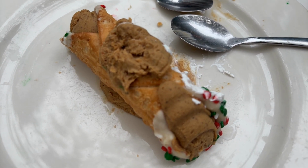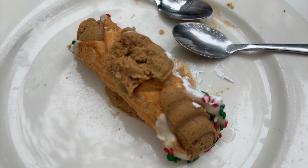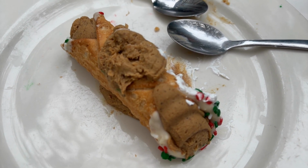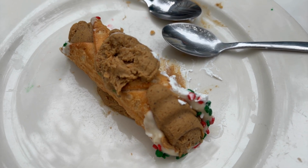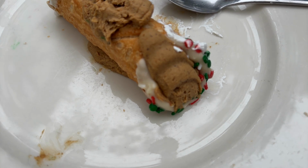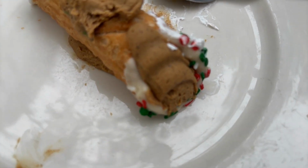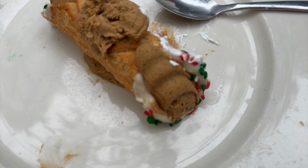The gingerbread cannoli is very good. The cannoli consistency is perfect. You get that slight crunch, but it isn't really crunchy and it isn't too soft. I actually like that on the ends they put some icing and then they put a few holiday sprinkles on it.